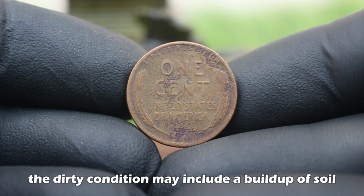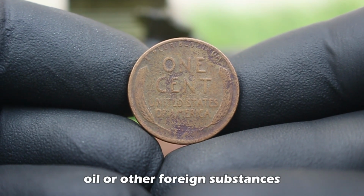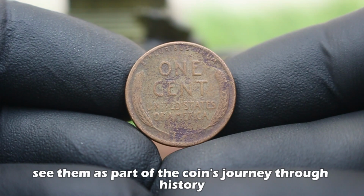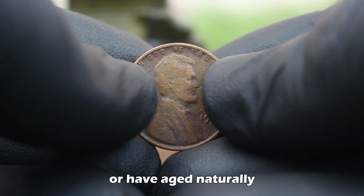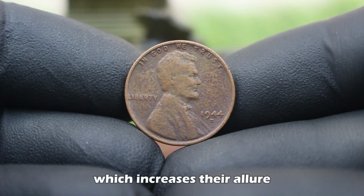The dirty condition may include a buildup of soil, oil, or other foreign substances. While some collectors avoid these, others see them as part of the coin's journey through history. Coins that have been exposed to harsh environments or have aged naturally often tell a more compelling story, which increases their allure.